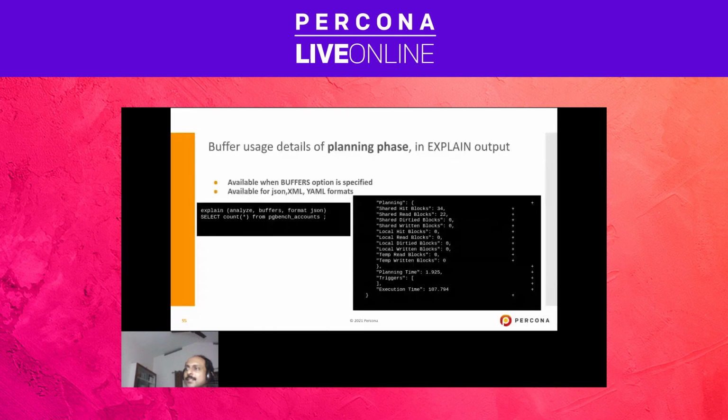And buffer usage statistics will now be available even for the planning phase, especially when we have JSON, XML or YAML format EXPLAIN outputs. So in this case, I'm generating a JSON plan, and as we can see, the planning gives complete buffer information about the planning phase.